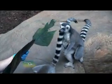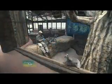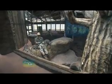The lemur's tail is pretty cool. Our guys, they're ring-tailed lemurs, so it's actually alternating black and white stripes up their tail. They also use their tail and hold it in an S shape as they're walking so they can see each other while they're walking around through bushes and trees and leaves and things like that.